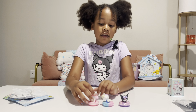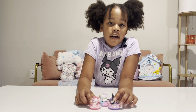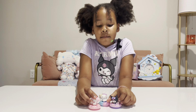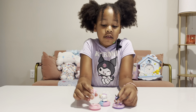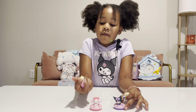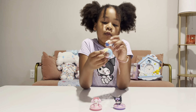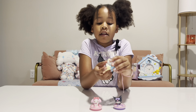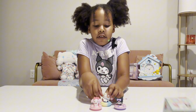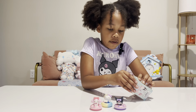Right here. I love how these have so much detail. It's so smooth. This one really feels kind of weird. Not weird, but it's not smooth like the other ones, but I like it. I actually don't know what they're made of.